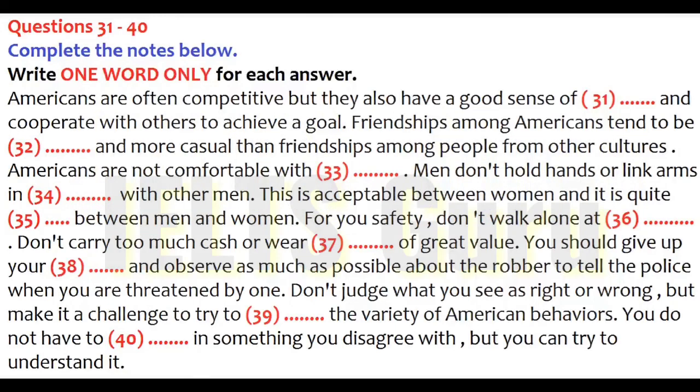1. Do not walk alone at night. 2. When you leave your room, apartment, or automobile, make sure that all doors are locked and all windows are secured. 3. Do not carry too much cash or wear jewellery of great value. 4. Never accept a ride from a stranger. Do not hitchhike and do not pick up hitchhikers. 5. Be careful of purses and wallets, especially in crowded metropolitan areas, where there may be purse snatchers and pickpockets.